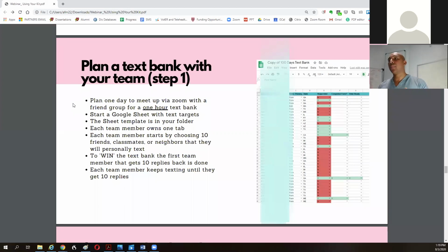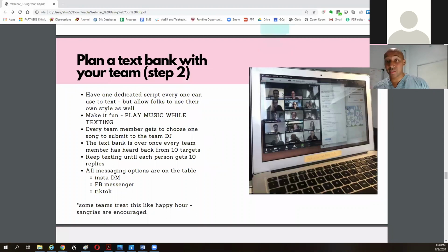And basically, every team member owns one tab on this document. Every team member is going to then supply those 10 names that they're going to start off by texting. And to win in this competition, the team member who is able to get 10 replies, can be affirmative or negative, saying that, thank you, I got your message, or awesome, I'm going to check the link out, wins. So to make this easy, when you have your 10 friends on that tab, it's best to have another tab that has the dedicated script that you might send out, meaning the text message that you will use to reach out to your colleagues and friends.